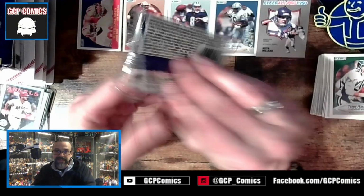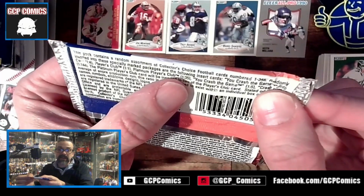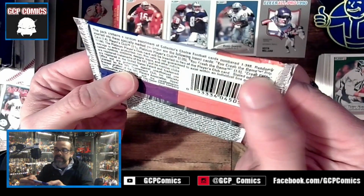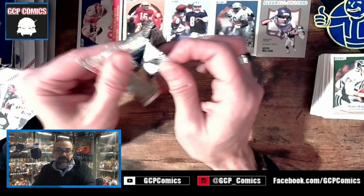These are retail packs. There are some pretty cool things in here. Crash the Game cards in 1 in 4 packs. Players Clubs in 1 in 1. Platinum player cards look like they're a box hit, 1 in 35 packs, maybe every 2 boxes or something. Crash the Game 1 in 5. So, lots of inserts. Should be fun. Too bad it's not '96 when the Ravens came out, but something fun to rip.